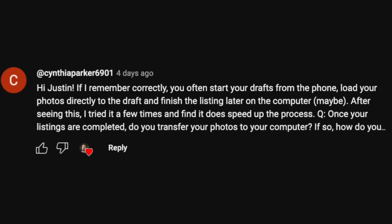Okay. Let's see, this next one: if I remember correctly, you often start your drafts from the phone, load your photos directly into the draft, and finish the listing later. Yes, so I walk through my entire listing process in that video, how to list anything in 4 minutes or less. Actually, no, it's different, sorry. I don't start my draft from the phone. I start my draft from the computer, and I fill out all of the information from a desktop computer because I'm much faster on a desktop computer.